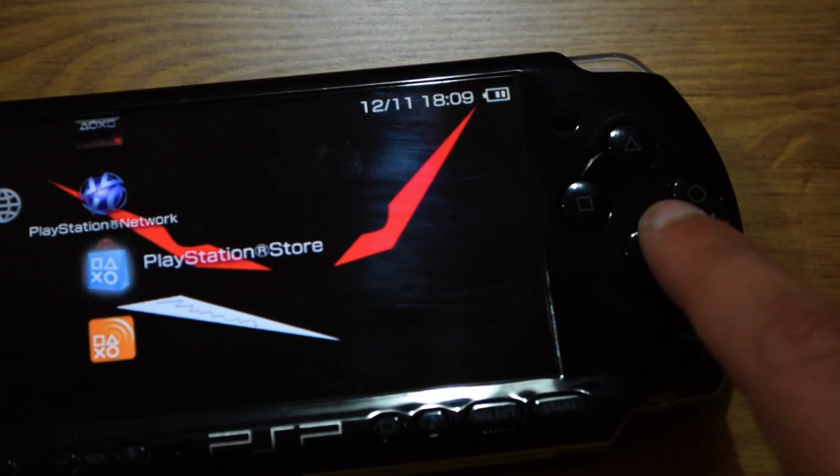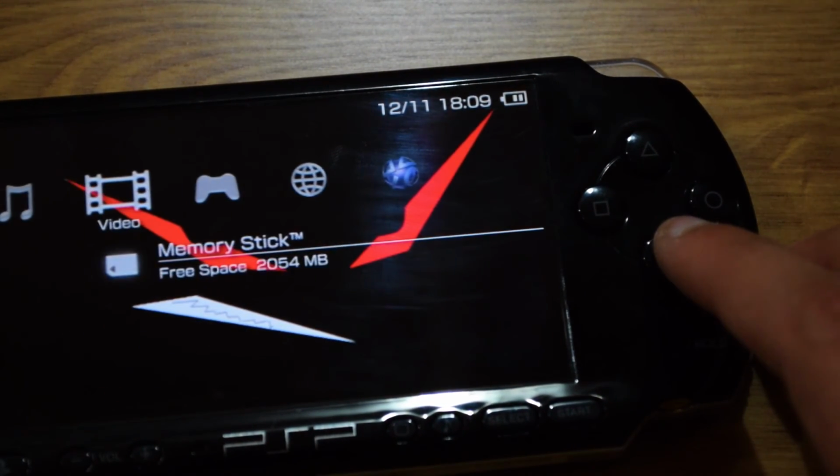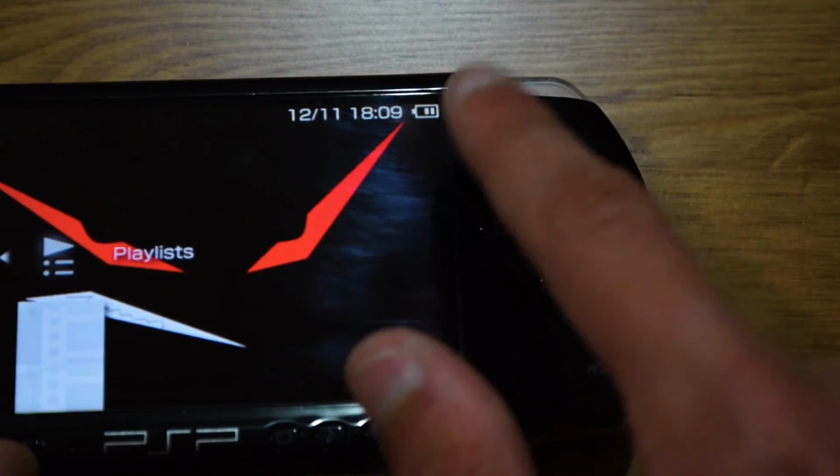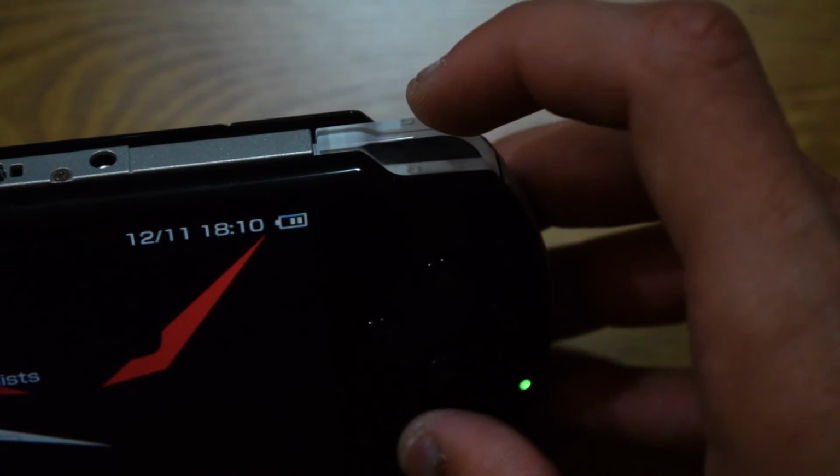This was an improvement over the PSP 1000, as it now had Skype built in with a TV output and a lighter body. It also has a slightly better screen and 32 more megabytes of memory.